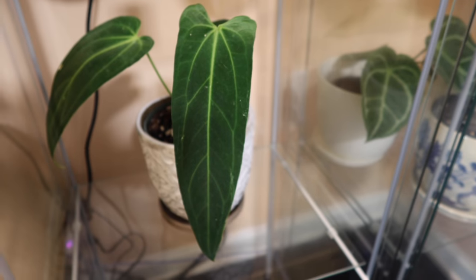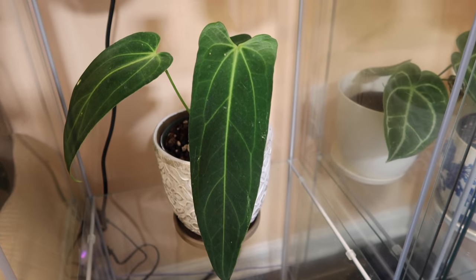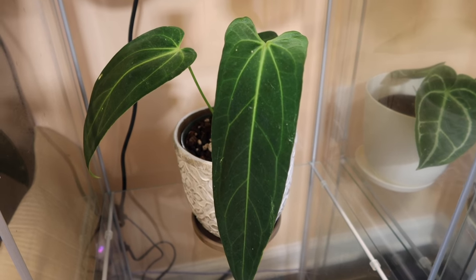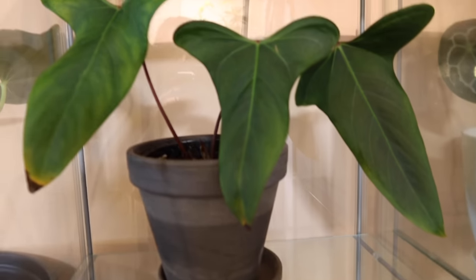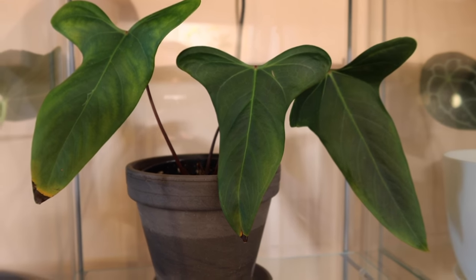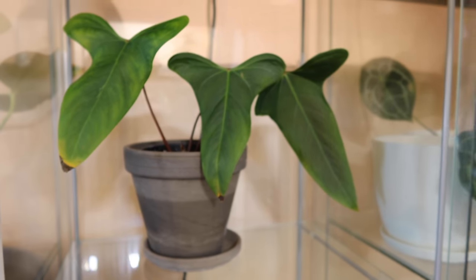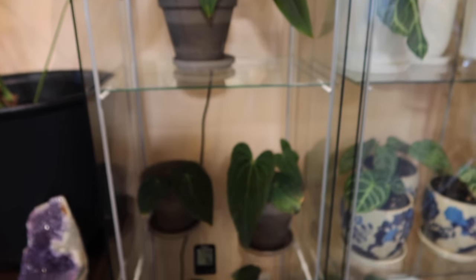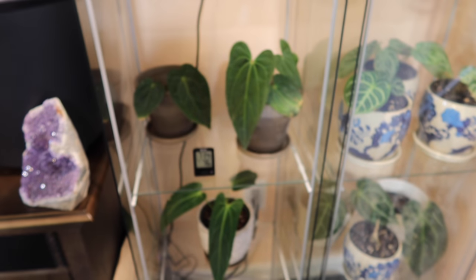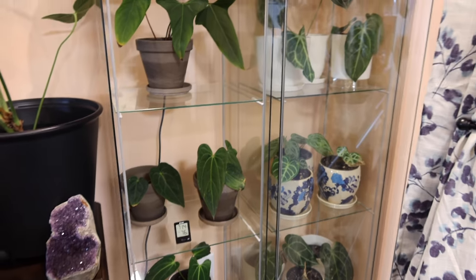She's been pretty content in here. None of these have had acclimation issues, probably except for this crystallinum hybrid. And personally, I think that's because crystallinums are a bit finicky, so its tips just got a little brown. But other than that, it hasn't had any other issues. The only leaf loss is really just from the new leaves. I count myself very lucky there.